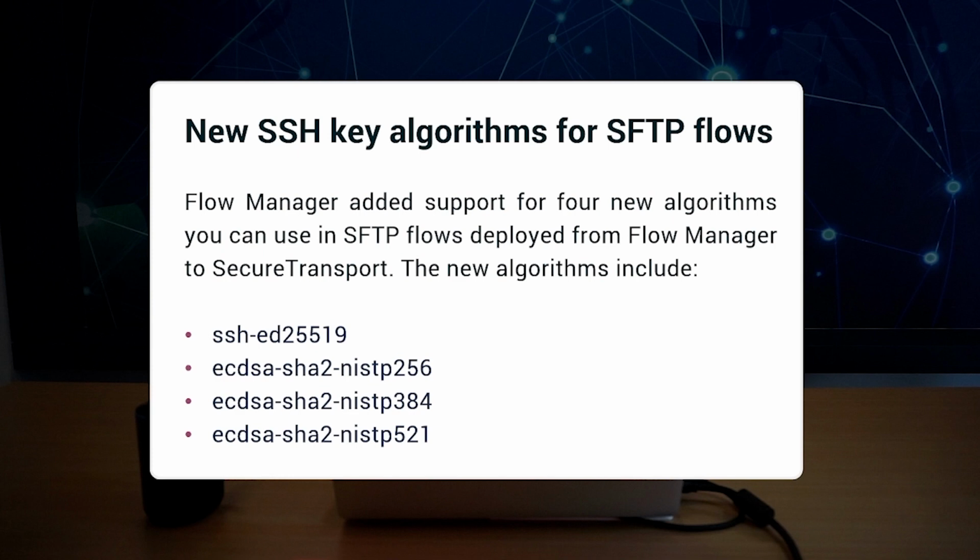An important security enhancement is support for additional SSH key algorithms. Security, performance, and compatibility are very important to us. To evolve with the growing adoption of elliptic curve-based algorithms, Flow Manager has added support for the following 4 algorithms. You can use these new algorithms and keys in SFTP flows deployed from Flow Manager to Secure Transport. And once you have your keys generated in the desired format, just go to Participants and upload them. Next, update your subscriptions to use communication profiles that contain the new keys.